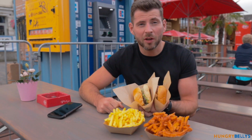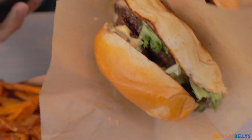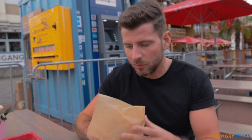So I just ordered 2 burgers, one double cheeseburger and one mozzarella burger, along with some fries and some sweet potato fries. I'm super hungry, super ready for this. Let's get it going. Alright, let's start with a messy cheeseburger.